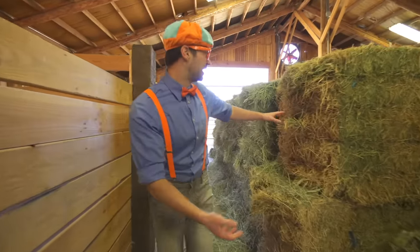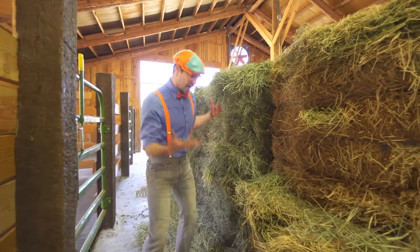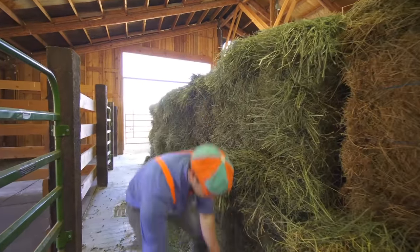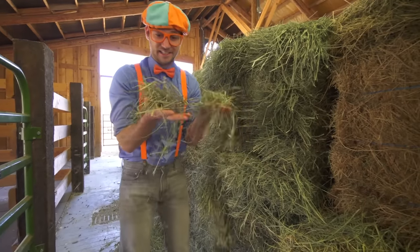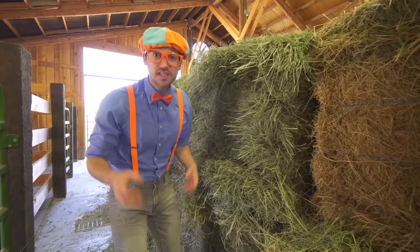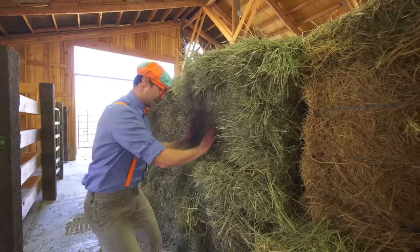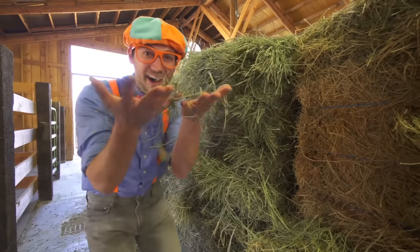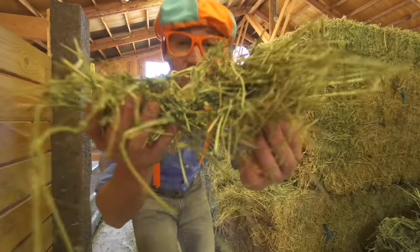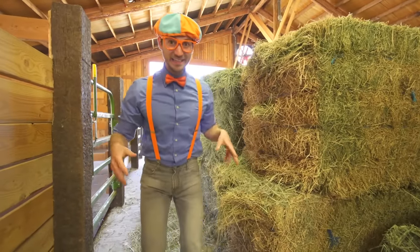Look at this! This is hay! And it's so tasty looking! Just kidding! Tasty to cows and horses, not to humans! Whoa! Do you see that? Look! Take a really close look! Whoa! Yummy!